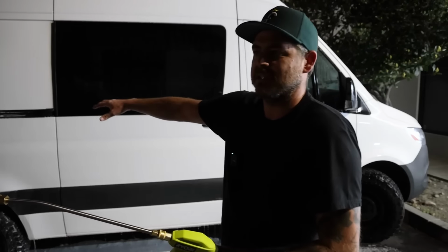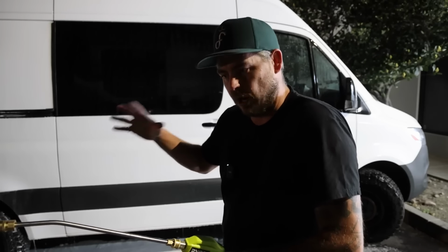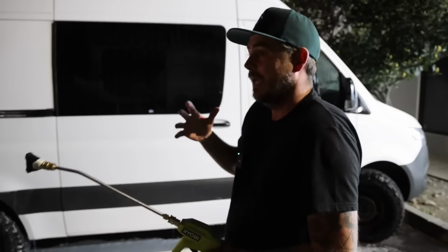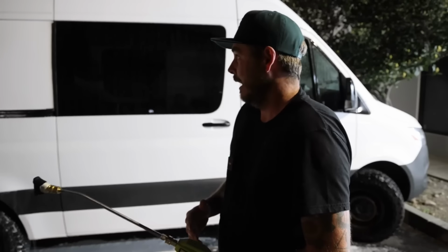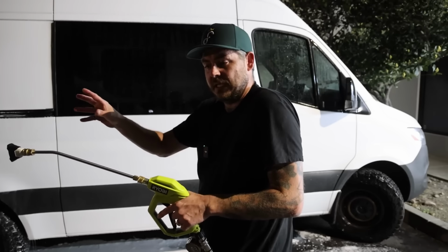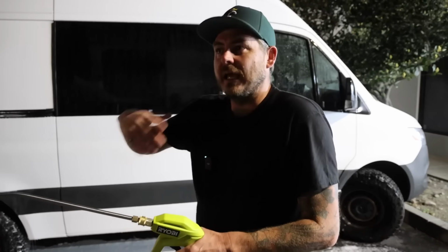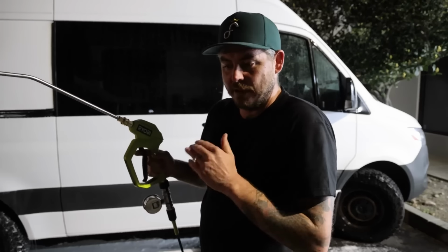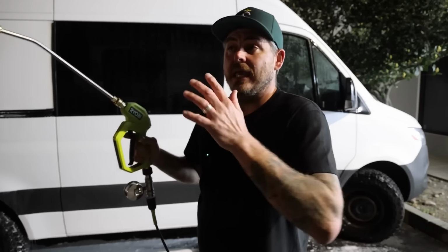Is it as good as my AR630, professional grade full car detailing, like crazy $800 machine? No, it's not as good as that. Is it better than the Ryobi 1800? Yeah, for sure. It really feels like an Active 2.0 to me, honestly, even though those numbers show differently. And we'll do a side-by-side comparison in an upcoming video with the Ryobi 1800, this new one, and the Active 2.0.